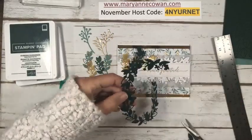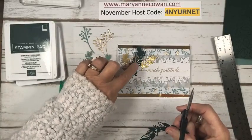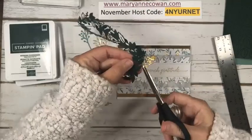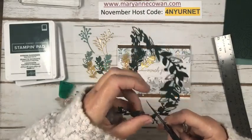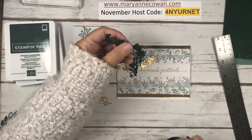Maybe one more. You also have to make sure that you don't have ones where the leaves are way different sizes than the other ones. I think those are good though. So I'm finding this little section here. So from this one wreath you could get a lot of little spriggy things. Just going to fix that leaf.